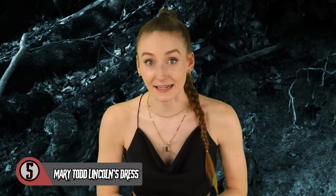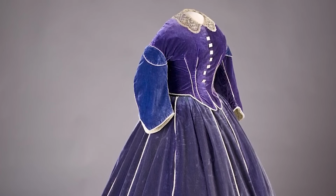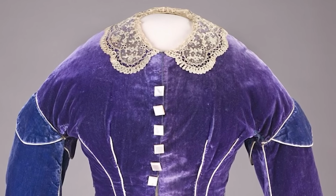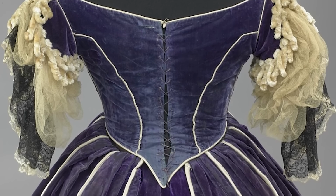This beautiful dress was once owned by Mary Todd Lincoln, Abraham Lincoln's wife. It's a beautiful purple velvet dress with satin and lace detailing. She wore this dress during the Washington winter social season in 1861 to 62. But here's the thing. After her husband's death, Mary went into mourning for a long period of time. In fact, she stayed in widow's clothes up until her own death in 1882. So she had no use for this dress anymore.